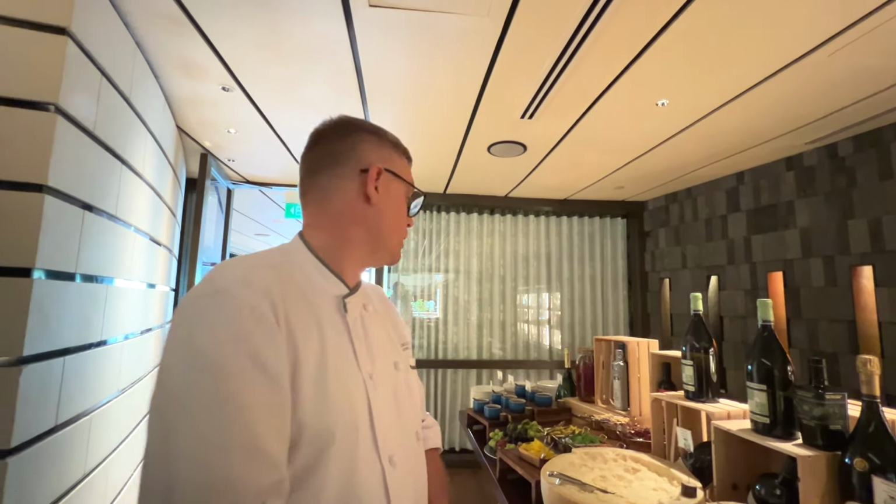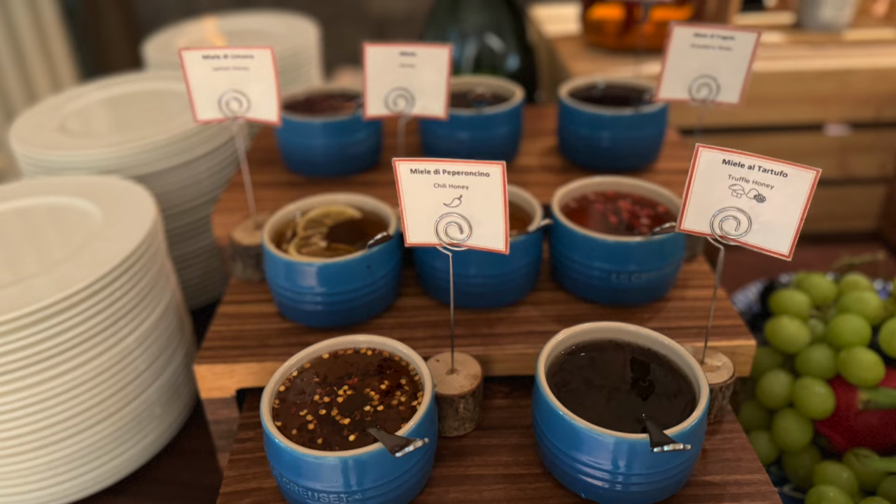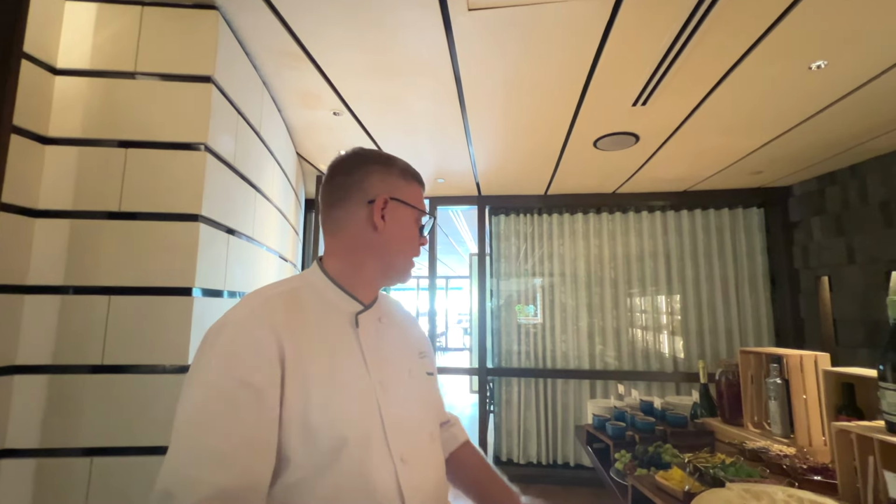And of course we have some locally sourced honey, or some forest honey from Indonesia, and after that we add strawberry, black truffle, lemon, chili, so the guests have much more of a playground to play with in this room. Usually we keep a chef over here to help them throughout the experience of the cheese room.